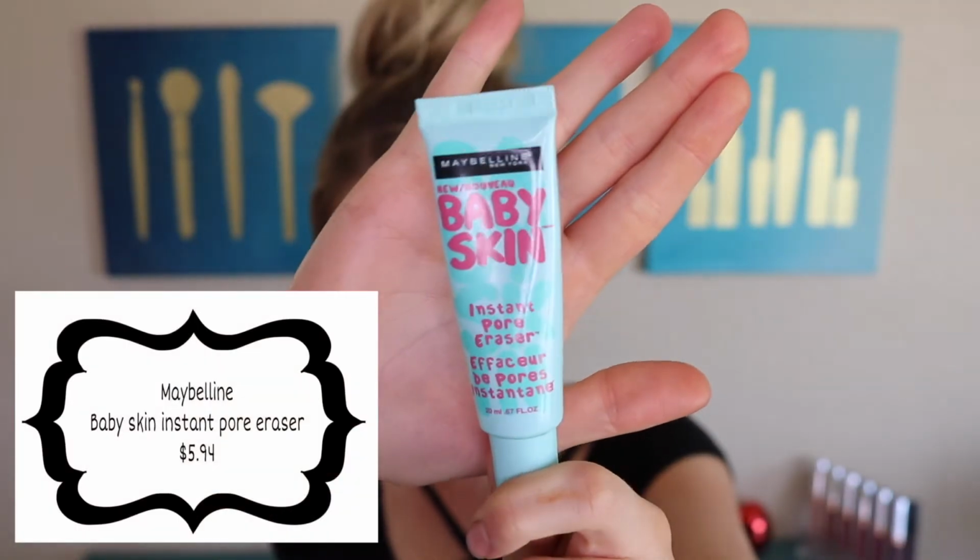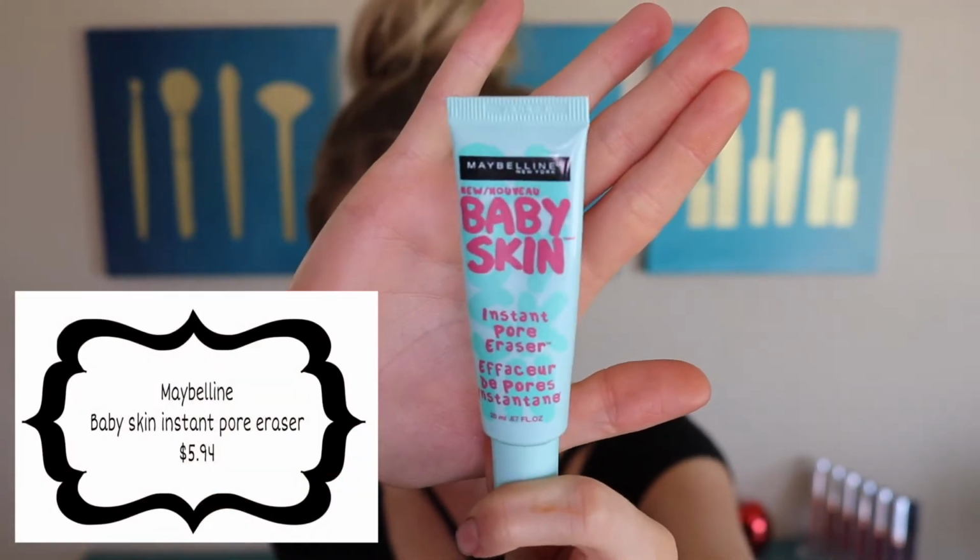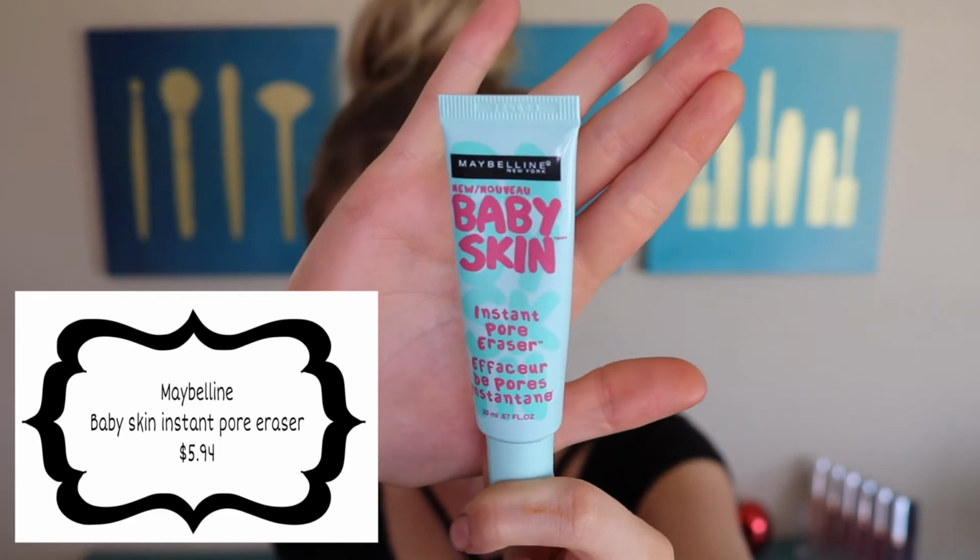Starting off with the primer, I am going to try to finish up the Maybelline Baby Skin Instant Pore Eraser. I have had this product for just way too long. This one is a great dupe for the Smashbox Photo Finish. However, I did get a new bottle of the Smashbox Photo Finish, and I do enjoy that one more than I like this one. I feel like the longevity of the Smashbox is better than the Maybelline, but the Maybelline is still a good product. And so for that reason, I do want to finish using this product up before I continue using the Smashbox one.